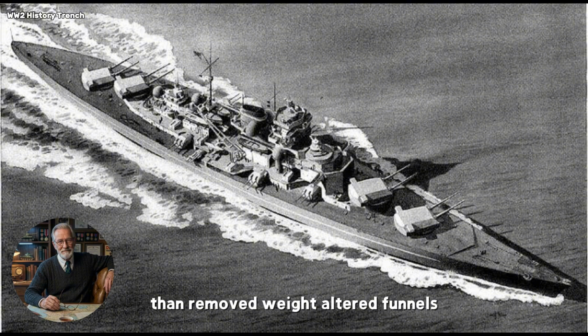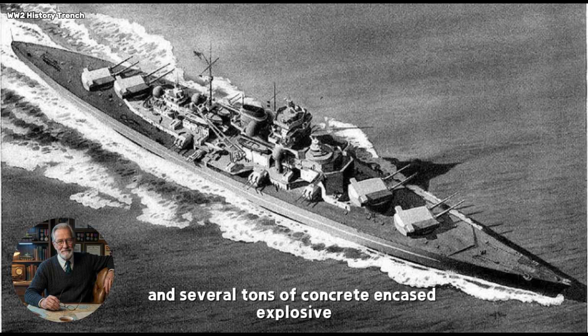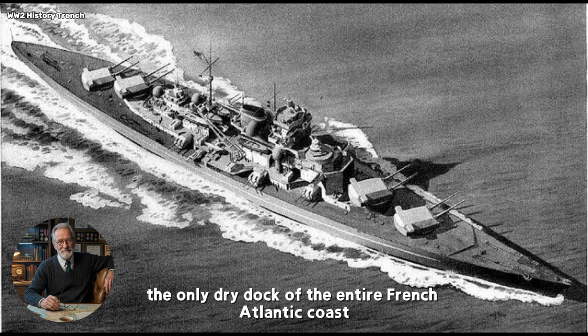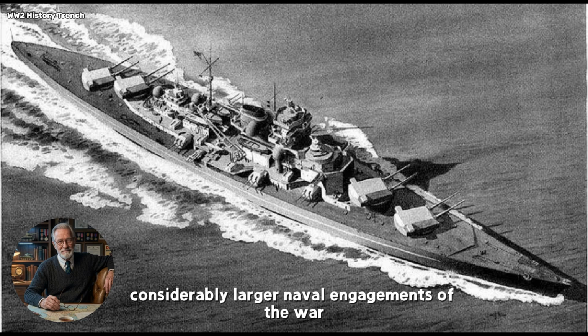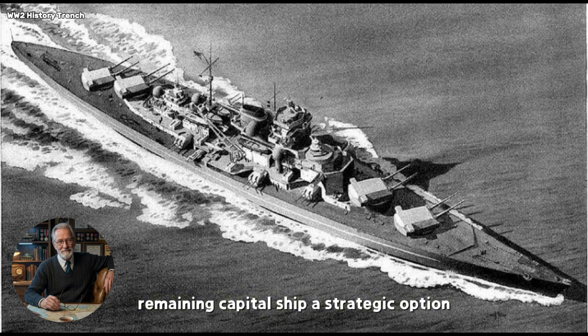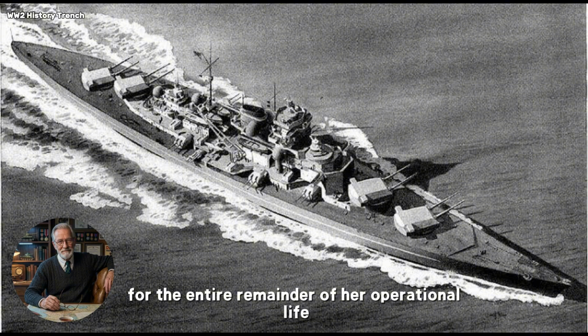2 years later, one of those 50 supposedly obsolete destroyers, modified with nothing more sophisticated than removed weight, altered funnels, semi-improvised armor plating, and several tons of concrete-encased explosive packed into her bow, destroyed the only dry dock on the entire French Atlantic coast capable of servicing the most powerful battleship in the German fleet, killed more German military personnel in a single delayed explosion than many considerably larger naval engagements of the war managed to inflict, and denied the Kriegsmarine's most dangerous remaining capital ship a strategic option that meaningfully shaped how cautiously that ship was employed for the entire remainder of her operational life.